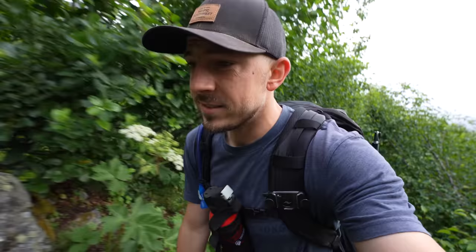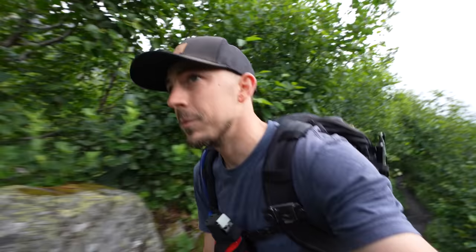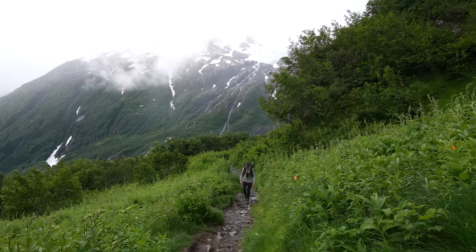We have made it past the first major landmark on the trail, an area called Marmot Meadows. It's the spot where you get your first glimpse of the Exit Glacier and a tiny peak of the icefield way up at the top on this trail. It has definitely been steep, and the air is very damp and humid, and we have a layer of dampness all over us.